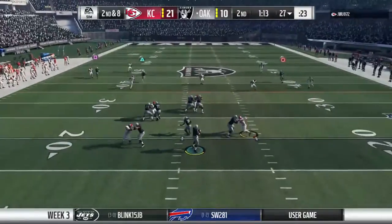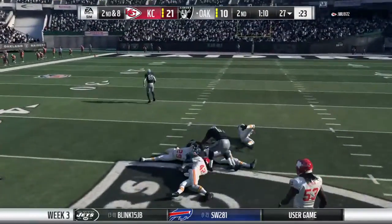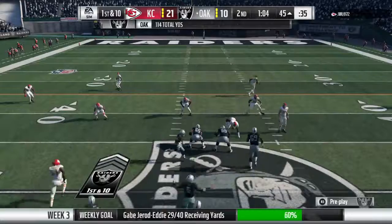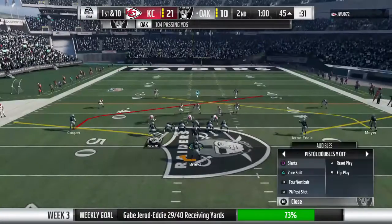Now a play fake. Carr. Going down the middle, and it's complete. And he's brought down, but not before getting across midfield to the 45. He got 29 yards that time.